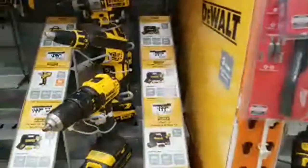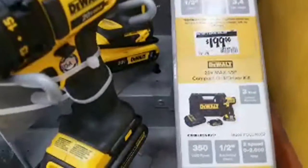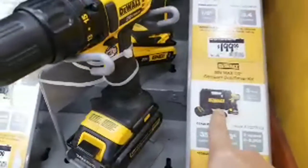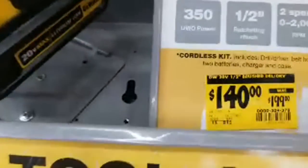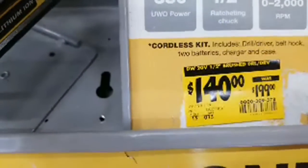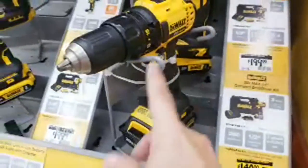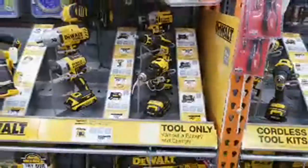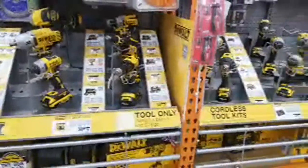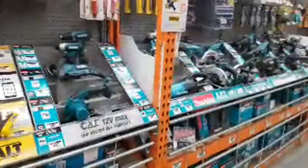All right, so we got here. Is this their... No, this is just their compact drill driver kit here. So this one does come with a case and a charger and a battery. And so they've marked it down from $199 to $140. So they basically took 60 bucks off of this one here. And that's him right there. Tool only, mind you. So you either have to have batteries already or start looking for acquiring new batteries.